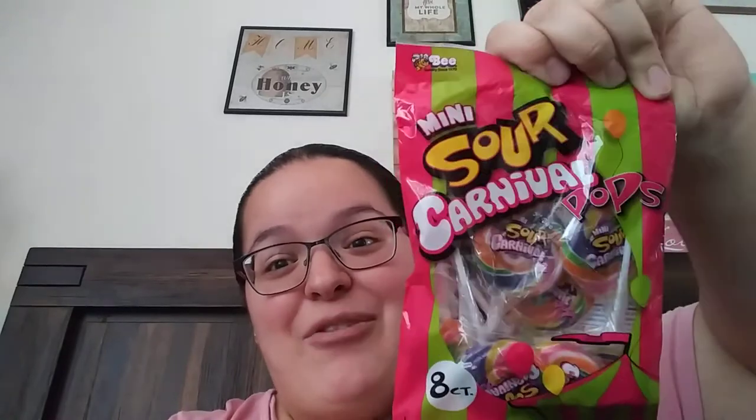My goodness. So, I'm trying to think. I saw somebody haul these the other day, and I was like, I need to find those. These are so cute. They're the new mini sour carnival pops, and you get 8 in here. I just thought these would be a nice little treat for the kids. So this is awesome, Betty. I think they're really gonna enjoy this, and me too. I saw one person haul them the other day, and I don't remember who, but I was like, I need to find those. And so yeah, really great.